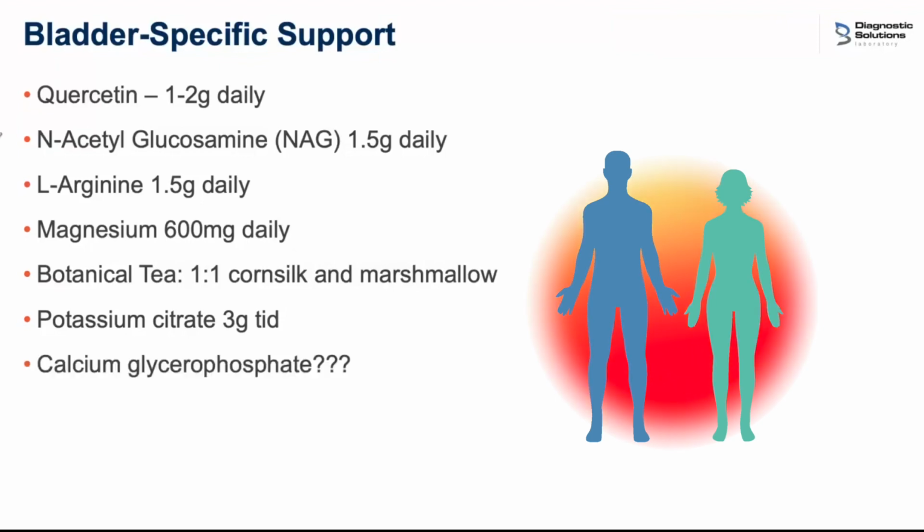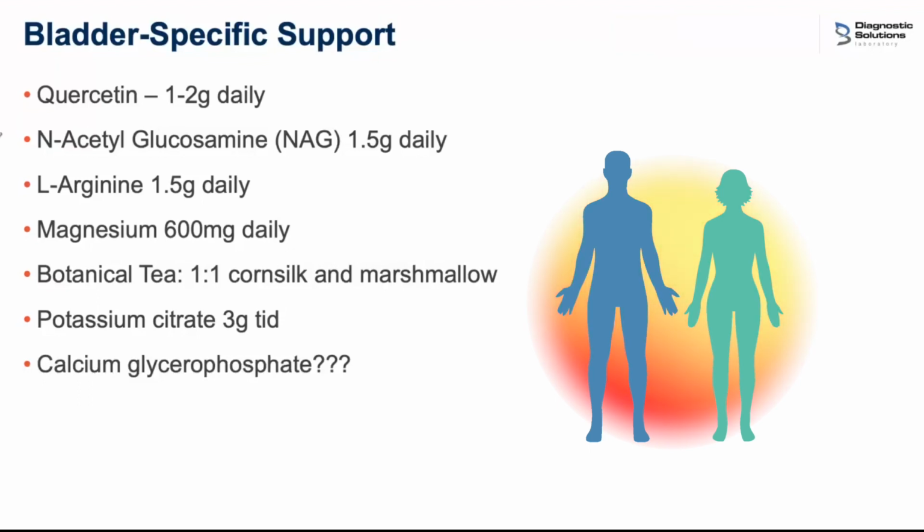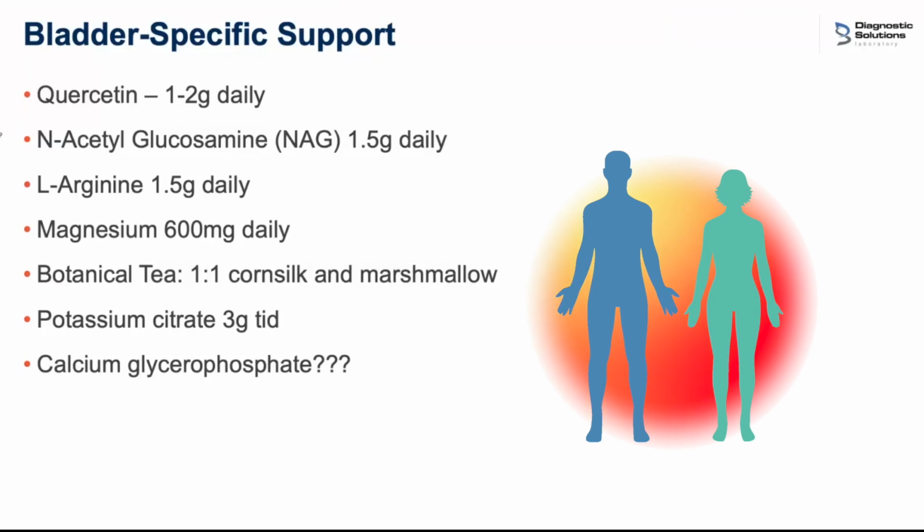Now, calcium glycerophosphate is available commercially. This is marketed for patients with IC-BPS to take alongside irritating or acidic foods so that they are better tolerated. To me, this could have its place for occasional use, but it isn't a mainstay in my treatment protocol. And really my goal with my bladder irritation patients is to get them to a place in their bladder repair and their gut repair that they're able to eat some of their trigger foods without issues.